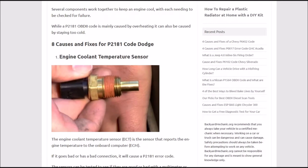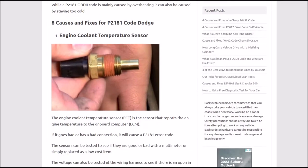And the number one cause will be the engine coolant temperature sensor. And keep in mind that the wiring can also cause the same symptoms as a bad temperature sensor. So be sure to check the harness and the wiring going back to the ECM for any opens or shorts. But this is very common with these, is that the sensor has simply gone bad, or the wiring. And they're low cost parts.